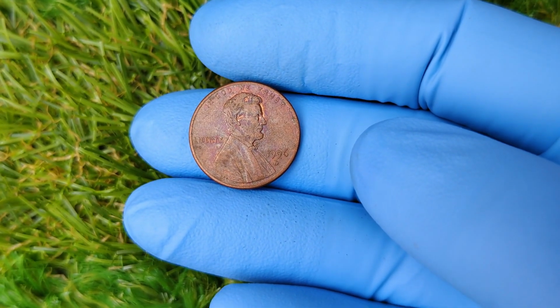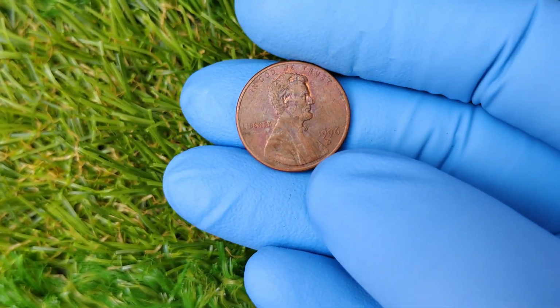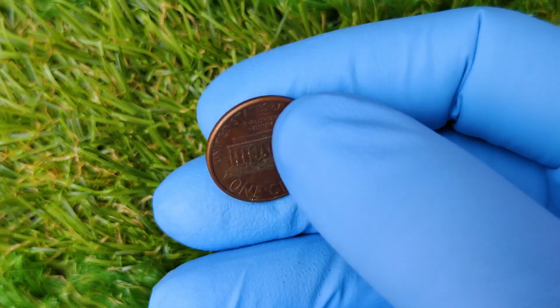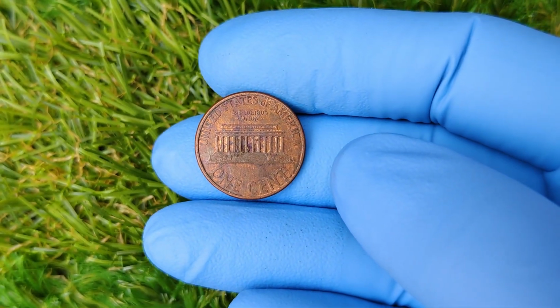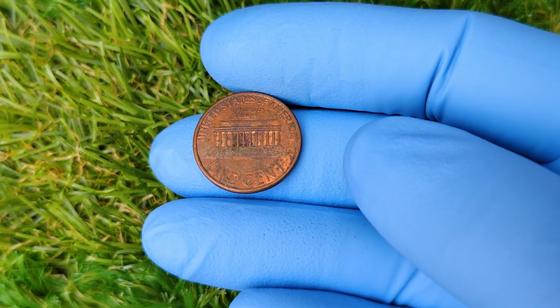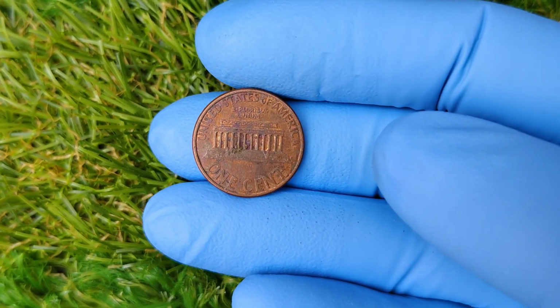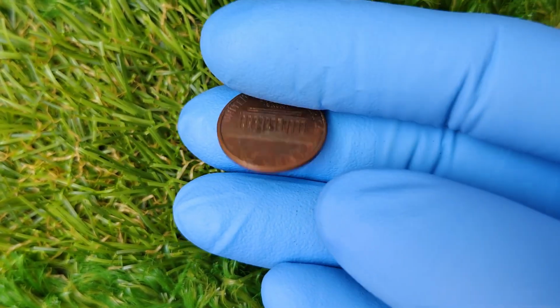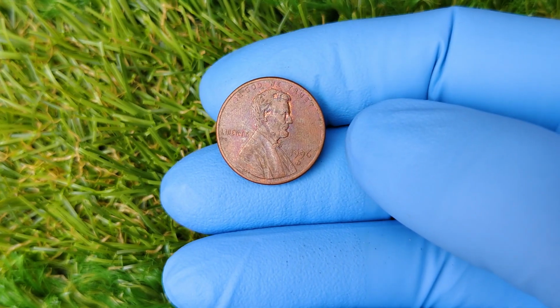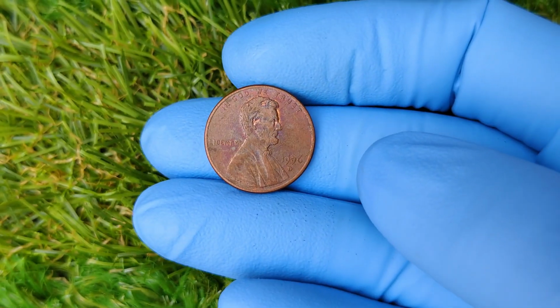Let's break it down. Market demand plays a huge role in the value of coins. As collectors become more interested in unique items, certain coins can skyrocket in value. The 1990 penny's rarity, combined with a growing interest in numismatics, has led to increased prices. In fact, just a few years ago, these pennies were worth only a few dollars. However, as more collectors discover this coin, prices have surged.